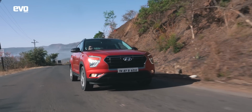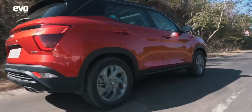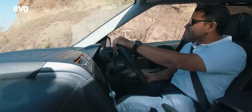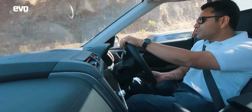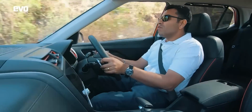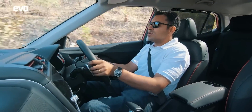The front end has a decent amount of feedback through the steering, not brimming with feel, but decent, and it stays planted. It goes where you want it to go, it sticks to its line well. Understeer, not too much, it resists understeer quite well. And the body roll is also well contained. Of course, there is a bit of body roll, but it's never too much.